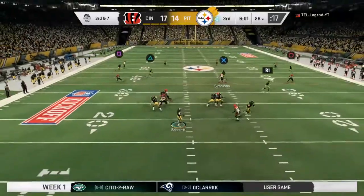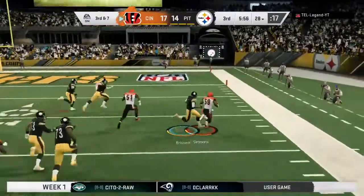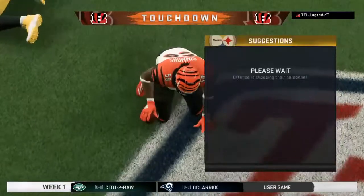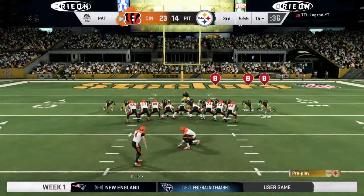Here's Brissett. He rifles one that's intercepted. Picked off at the 38. And he will bring it back. It's a pick 6 for a Bengals TD. Short throw, pick 6 right there.